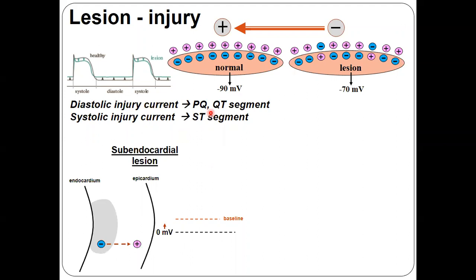The simplest case is when we do have this kind of lesion located in the subendocardial area. What will happen? This lesion in the subendocardium is more negative compared to the healthy epicardial area. So at rest, the baseline is shifted a little bit in the positive way. So the baseline is up. You don't see it on ECG, because on ECG you are not measuring the absolute voltage, you are measuring the changes. So what we do see is that the depolarization will start at the higher baseline, and as long as the positive charges are flowing in, they will record the positive deflection.